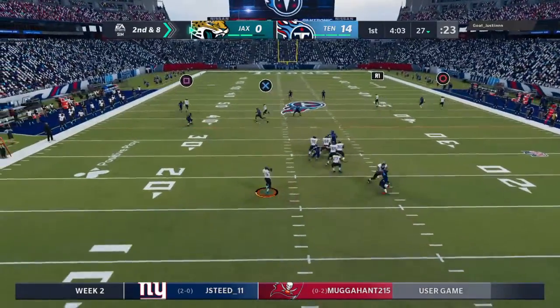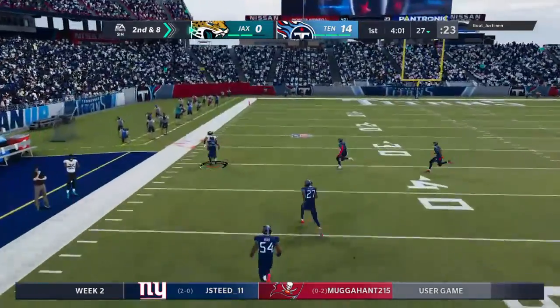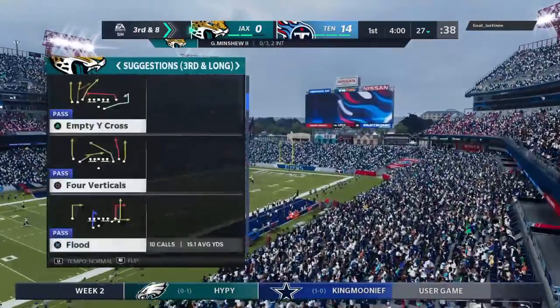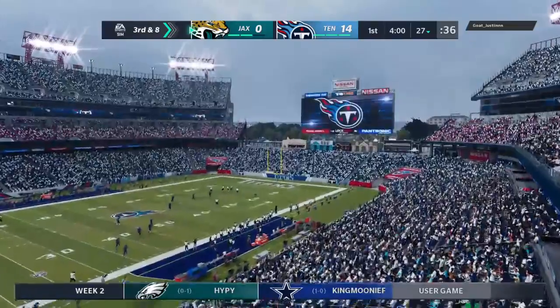From the gun, Minshew to throw. And he'll let this one go deep for Chark. And that's going to be incomplete. Good effort there, trying to take a shot, but it's 3rd down.